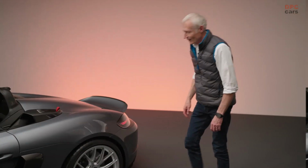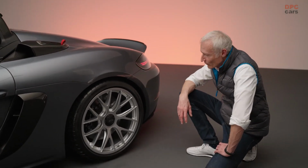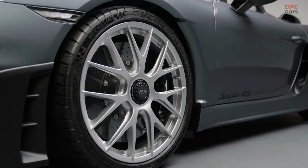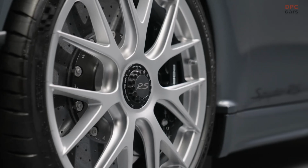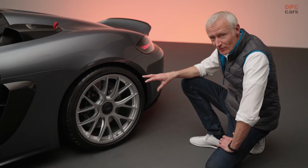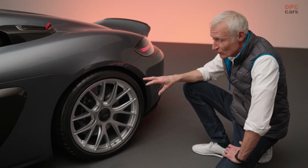And now let's have a look at these beautiful wheels. I love the design, so lightweight, and I'm a wheel freak, to be honest. I like silver wheels a lot. And the design is the lightest possible way and the stiffest possible way to make the best lightweight design out of a rim.